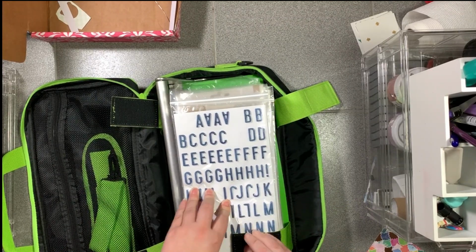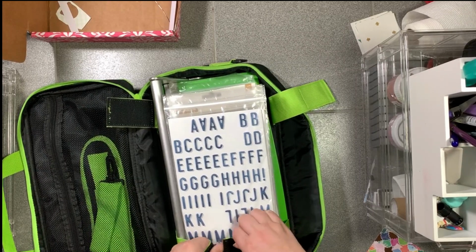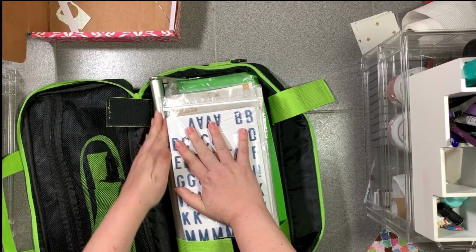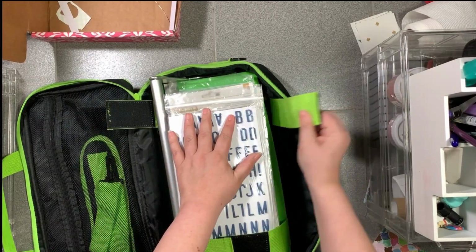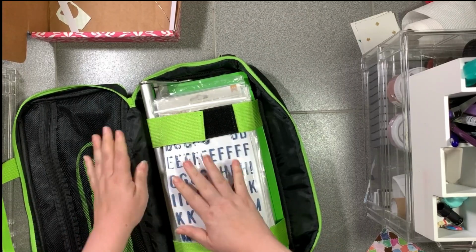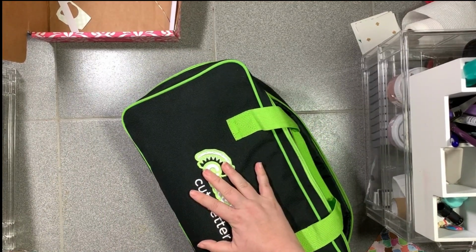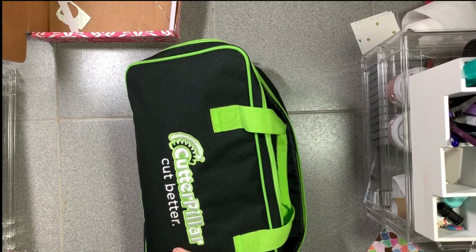So all I do is use that as cushioning for my Caterpillar crop, because what you don't want, and what I've always been concerned about, is accidentally hitting this bar, because this is the bar that keeps the alignment. So by having these over that, it keeps that from getting knocked. Now I have no idea if this actually works or not. It's just what works for me. And it fits, and I can zip the bag, no problem.